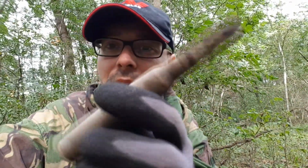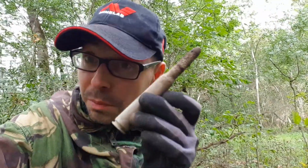So guys, we found this live ammo. I think it's Russian, or whatever, the same as the American .50 caliber. So be careful if you find these things, because this can be dangerous. Okay, so be careful with this.